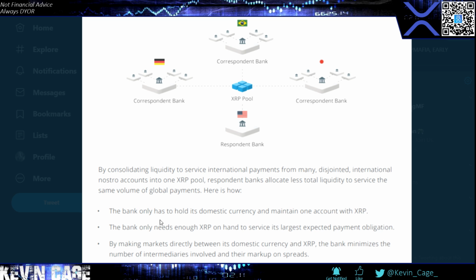Here is how. The bank only has to hold its domestic currency and maintain one account with XRP, because obviously XRP can be transferred into any other asset, so there's no need to hold five more different pre-funded accounts or however many corridors you have. It's not necessary anymore. So you're going to be able to save money by simply holding one account with XRP. Next, the bank only needs enough XRP on hand to service its largest expected payments obligation.